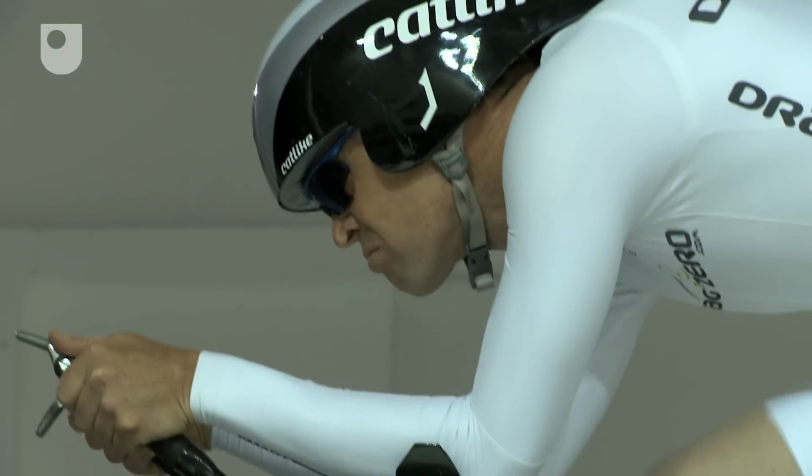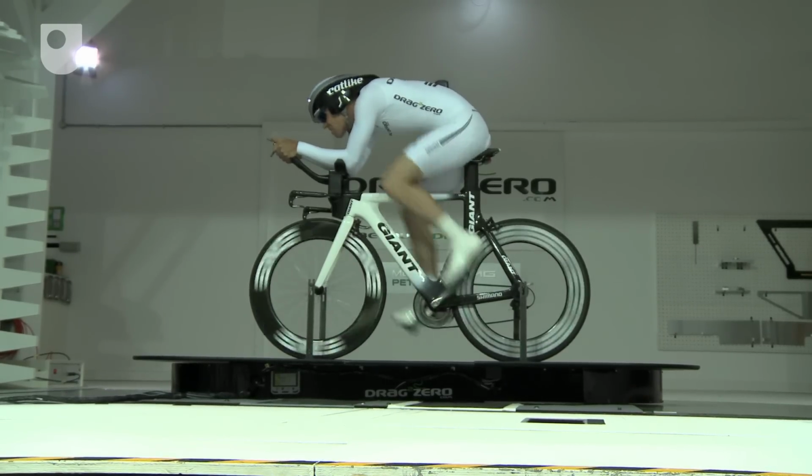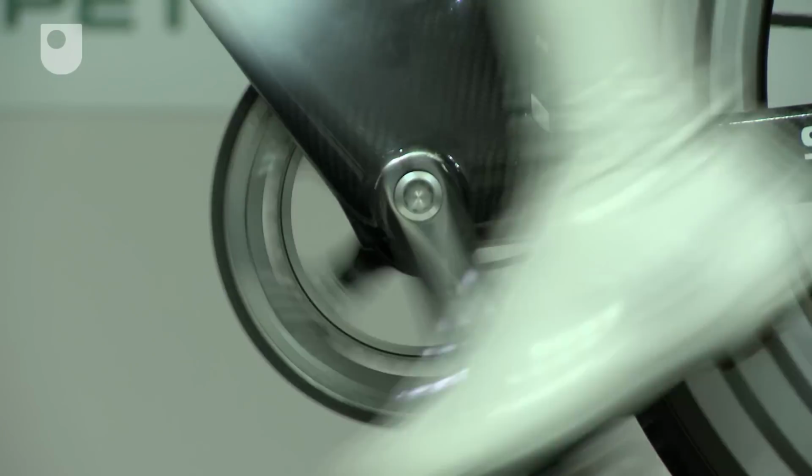Of course, the importance of the design of the bicycle cannot be underestimated. Determining the influence of these forces on the bicycle and understanding their effects is now an extremely scientific process. First of all, we say, what shape do we want? Well, this is the shape that we want, no matter how wacky it is. Say, right, well, how do we get to keep that shape? And then we will computer simulate.